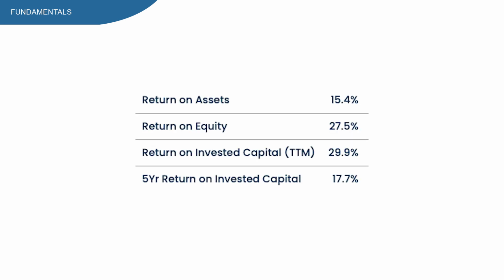Next up is return on assets, sitting at 15%, so this looks all good to me. Return on equity is at 27.5%, also looking good. And the most important number here, return on invested capital, is sitting at almost 30%, which is very good, especially since it's up versus the 5-year average, so I really do like this number here.